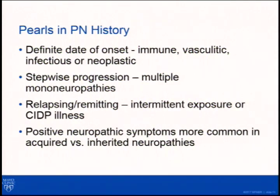Ones that have stepwise progression, so week to week, month to month, there's new accumulation of deficits. That can be a clue for multiple mononeuropathies, and we worry about those as having a potential vasculitic etiology. Those that are relapsing, remitting can sometimes be a clue that there's some sort of exposure, like a toxin, or we might see that in chronic immune demyelinating polyradiculoneuropathy, where we might see a more relapsing, remitting course.